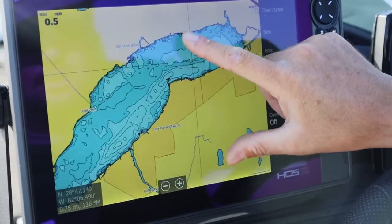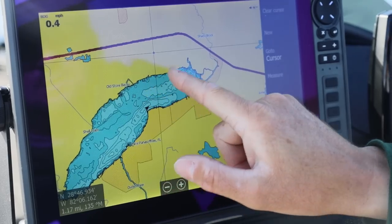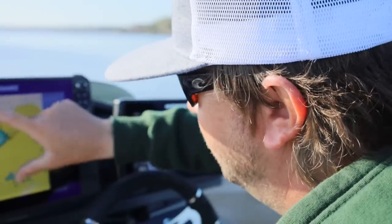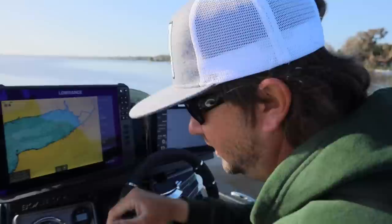I think I'm gonna run down here to this side of the lake and start on some of this shallow main lake stuff and just try to see if I can find some of those fish that are spawning up there or feeding aggressively. And if I can't do that, then I'll probably run across and go back in some of these canals, look for some bedfish, because I love to bedfish.